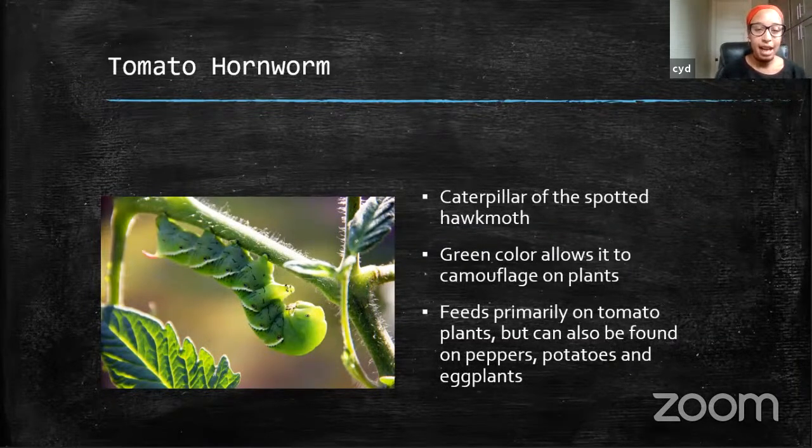And I walk outside and my tomato plants were completely destroyed. They were stripped clean of everything. And I walk over and sure enough, there's a bunch of these fat green worms all over, and I was so devastated. I did not get any tomatoes that year. So yes, they are the bane of tomato growers' existence.